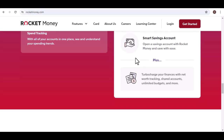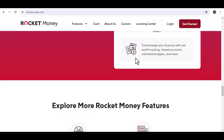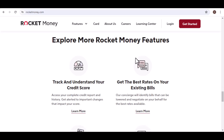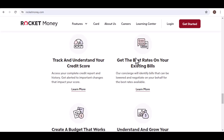Investing. If you're interested in investing, Rocket offers a simple and affordable way to start. You can invest in stocks, bonds, and ETFs. Benefits of using Rocket. Transition to a montage of people celebrating financial achievements.